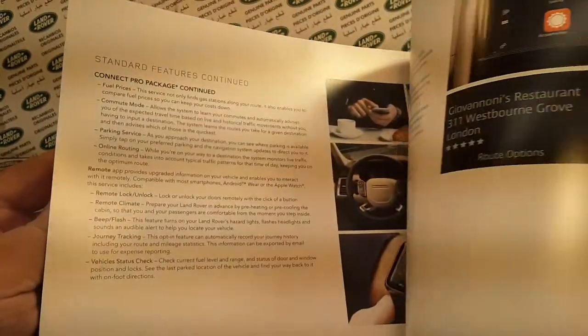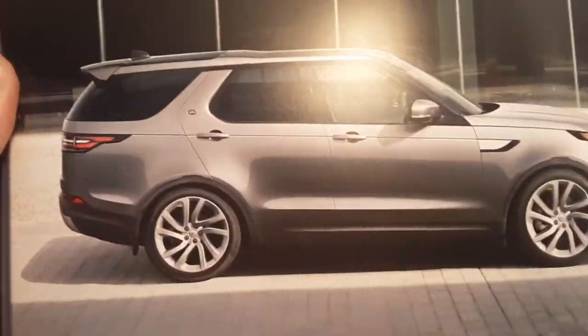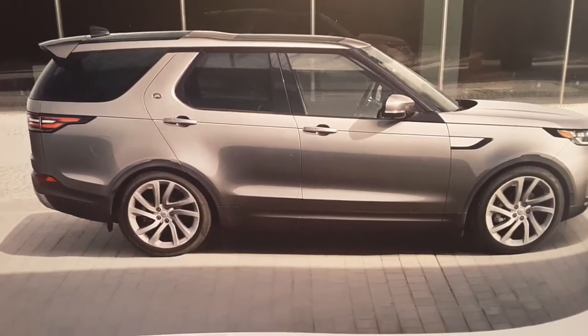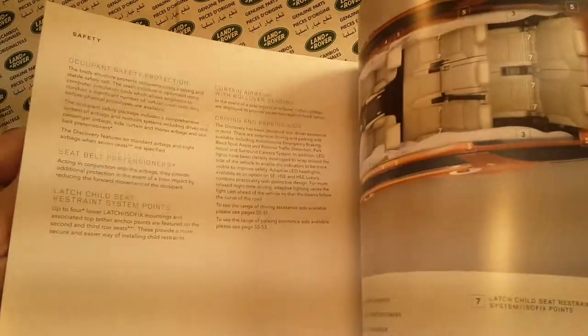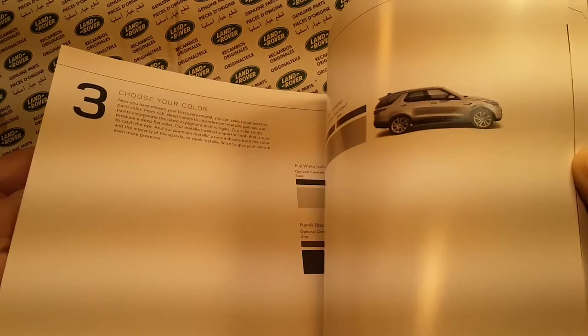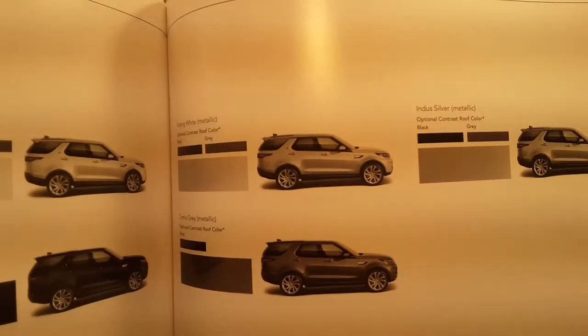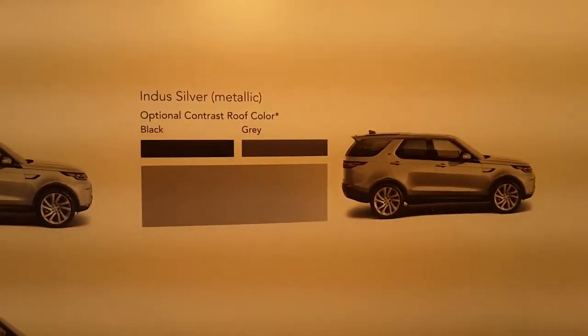I love the new Discovery. I would love to have one of them too. You bet, send it on over. P.O. Box. No. Beautiful truck. Yeah, they kind of lost their identity a little bit there. They are not quite as boxy, and they've kind of got more Americanized, as it were.